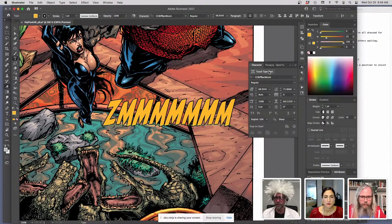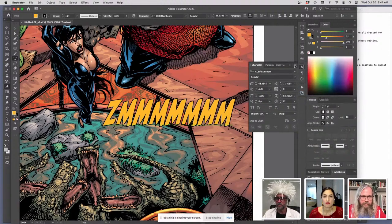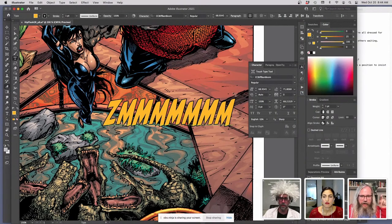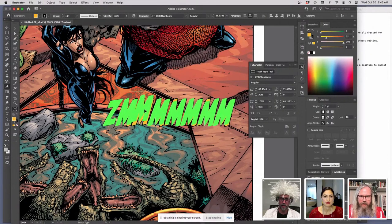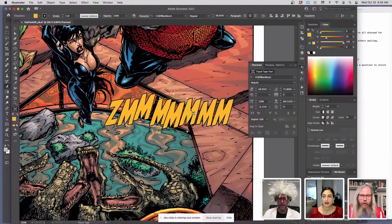And then this is a really cool tip for sound effects. When I showed you guys on the practice, you didn't even know this existed because it's usually buried in the type menu. It's called the touch type tool, and it's not on by default. So you may have to go over here to the drop-down menu and turn on the touch type tool. And what this lets you do, when I click on the touch type tool, is grab any letter in a text block, and I haven't created outlines. This is really awesome.